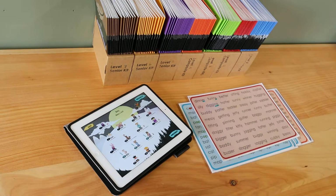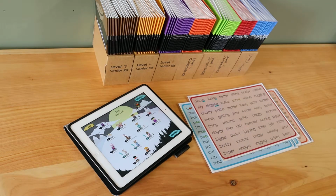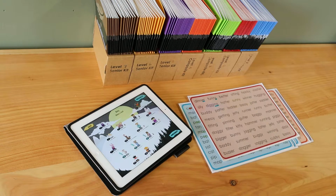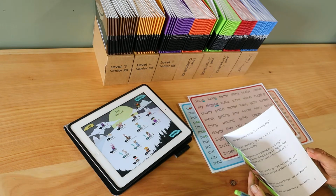Most books have follow-up activities based on drawings in the early ones and on writing later on. Straight away you will notice the lack of illustrations, just the barest minimum for the kids to make sense of the story.